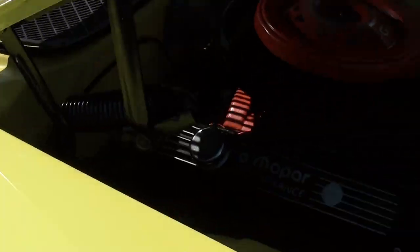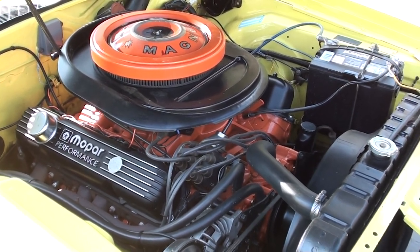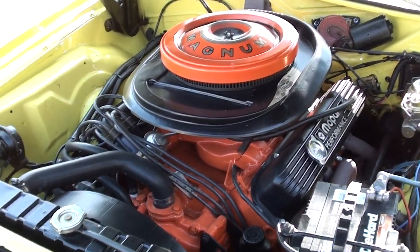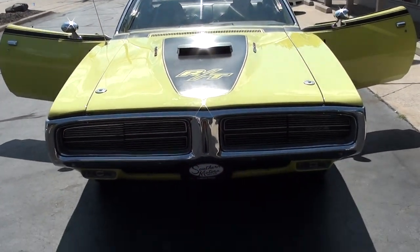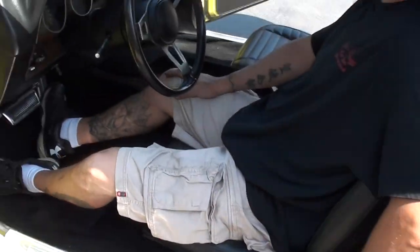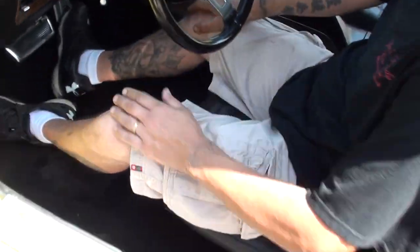Dual chrome mirrors, that's pretty cool. Car really hits the road good, nice driver. Good looking front end on these cars. Yeah, I love the side gills. They look like a great white shark to me. The only thing that's not working is that tach. We'll take a peek at it, see if we can get it to work. But all your other gauges are working. I know the blower motor works. It's got the inside hood release.